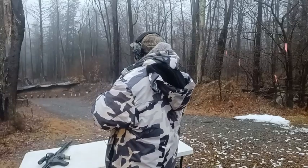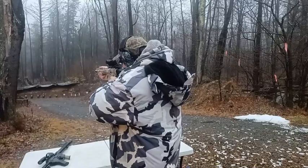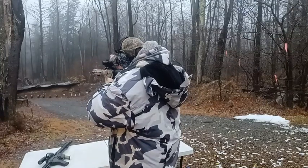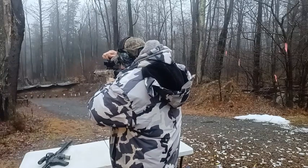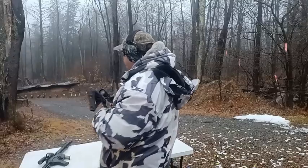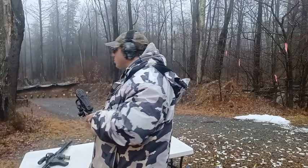Let me see if I can go to 100 yards with this. I'm going to dial down to 1 power. Yeah, can't see anything at 1 power. See if I dial up. Okay, so right now, at 100 yards, I can't see the target. It looks like there's a little fog back there.